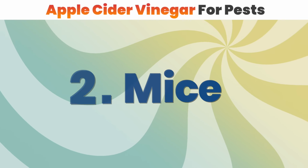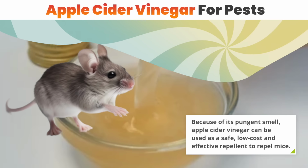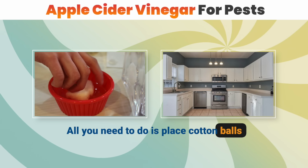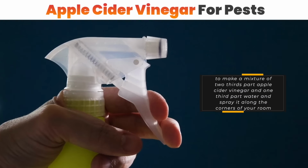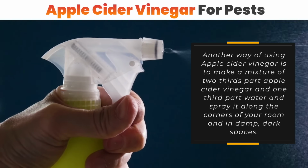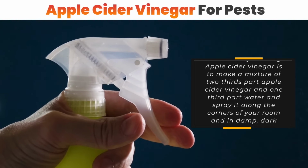2. Mice. Because of its pungent smell, apple cider vinegar can be used as a safe, low-cost, and effective repellent to repel mice. All you need to do is place cotton balls dipped in vinegar in your cabinets, room corners, and entrances. Another way of using apple cider vinegar is to make a mixture of 2/3 part apple cider vinegar and 1/3 part water and spray it along the corners of your room and in damp, dark spaces.